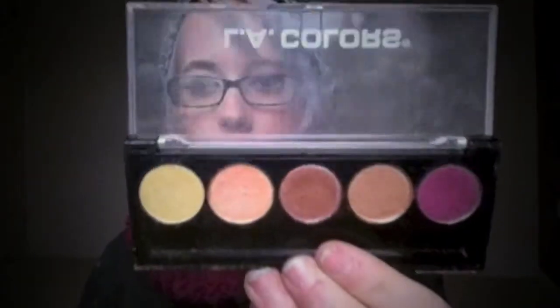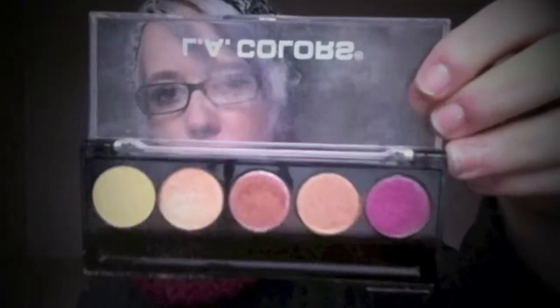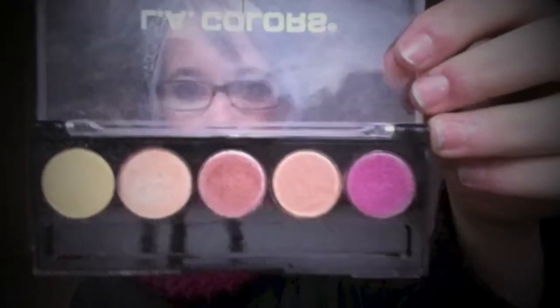Next up is the LA Colours palette in EP25 Fabulous. I just got this because it was 99p, and I just wanted to inject a bit more colour into my eyes, I think. It's nice because with my colouring in particular, even though I'm not a massive fan of pinks, they suit me. And the reason why I like this one is because it's not very in-your-face pink.